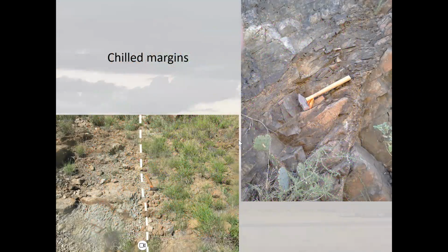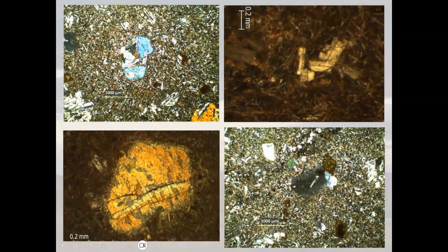Okay, so we can identify in the field the chilled positions of the chilled margins. As we've been talking about over the last day or so, the chilled margins in these are also kind of on the scale of a few tens of centimeters. And it's fairly obvious in the field where the chilled margin starts. Where it ends is less clear, but we can see it in the thin sections. So we sampled in fair detail along those contacts.